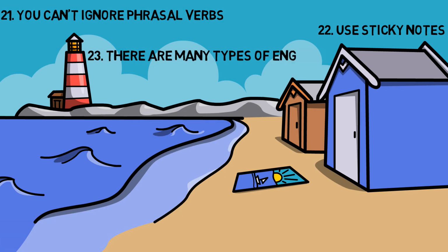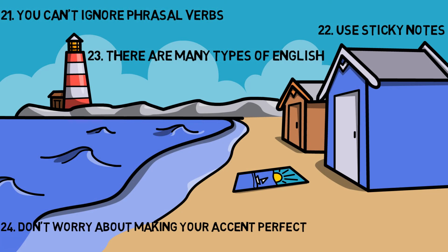There are many types of English: British, American, Canadian, Australian, and so on. None of these are wrong or not as important. English is English. Don't worry about making your accent perfect. It's an important part of your cultural identity to keep your accent. Native English speakers enjoy hearing English spoken with an accent.